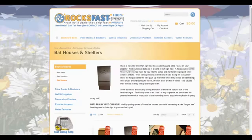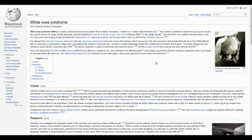But bats, they eat so many insects, and they're really good for the environment, but they're in a world of hurt right now because of a fungus called white nose syndrome. I'm not trying to play scientist on you here, but we've got a link to it right here. Just click on white nose syndrome from this Bat Houses and Shelters page. You can learn all about it, but in a nutshell, the scientists studying this are saying that it could very well lead to the extinction of bat species, like the brown bat species in the United States.